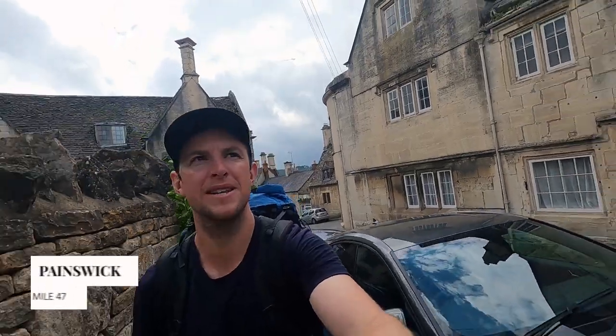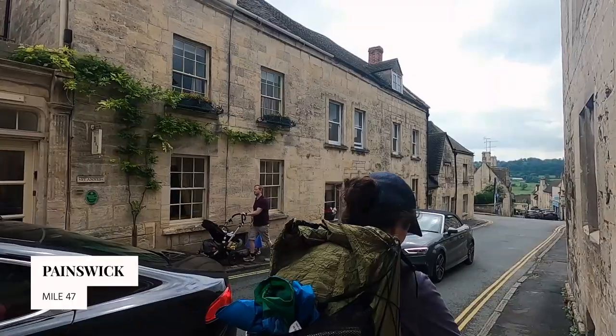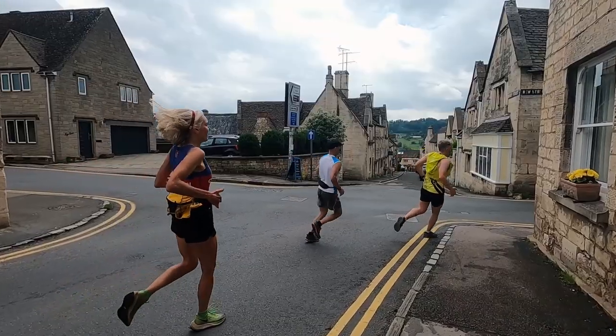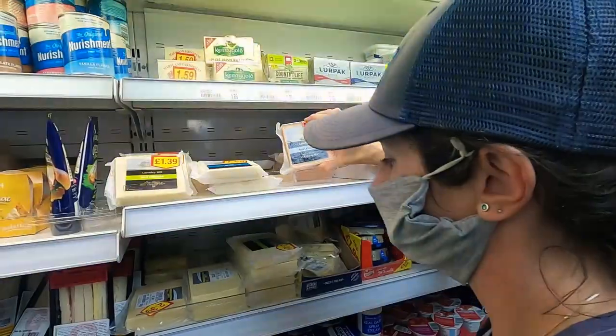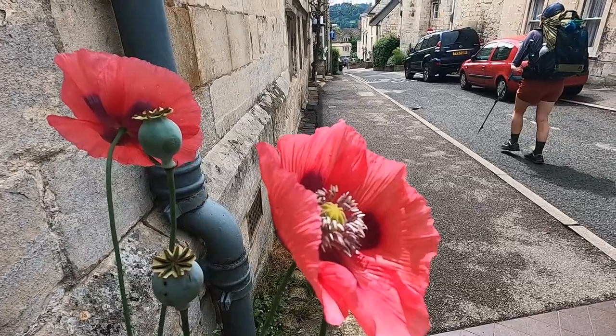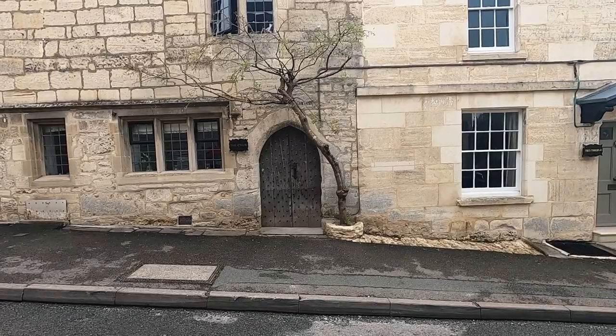We have made it to Painswick, which is a lovely little town. They've got pubs, they've got a coffee shop, they've got a good old shop. So we've done our resupply, have a little wander, use their facilities, get some water and push on.